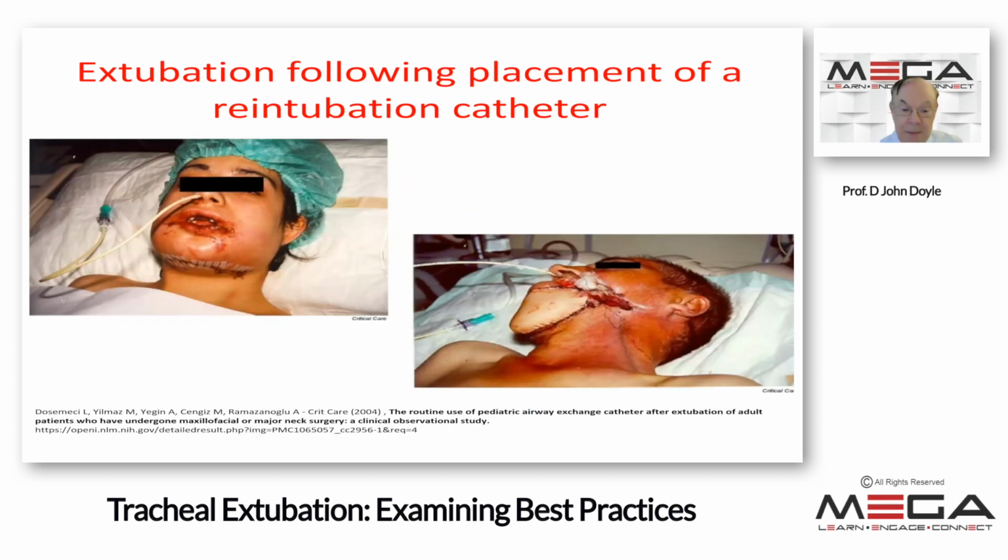Here is an example of a patient from the literature. This is from Critical Care Medicine, and it shows the routine use of a pediatric airway exchange catheter after extubation in an adult who's undergone maxillofacial or major head and neck surgery. So these are two different patients with two different kinds of surgical procedures. In both cases, they have an airway exchange catheter in place that you could intubate over. So this would facilitate nasal intubation in both these patients. You can also place it orally in appropriate patients and intubate through the reintubation catheter orally where appropriate.